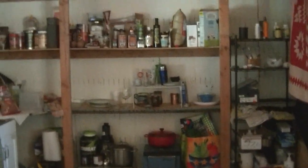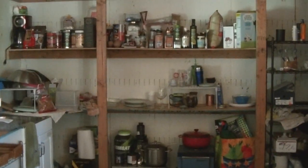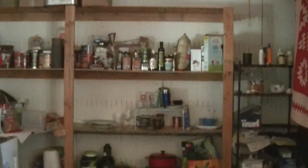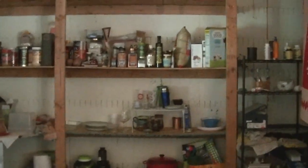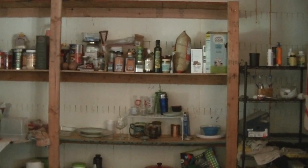Still have plenty of room on the shelves, so let me back up here. I've got some stuff on the floor, pantry items all around the middle shelf, dishes on the bottom shelf. Yeah, still plenty of room on the top shelf. And then all of the dishes and everything, this is just what we've been using in the last few weeks of living in the rental.